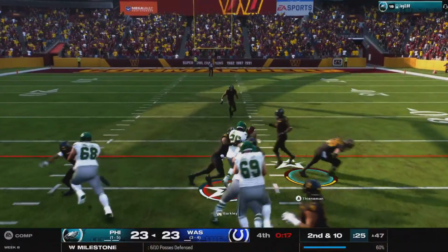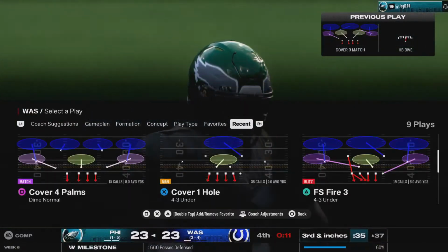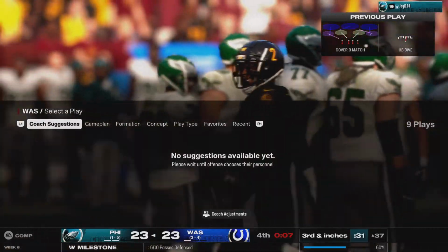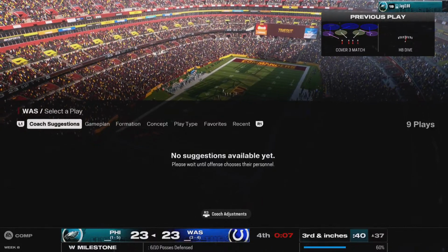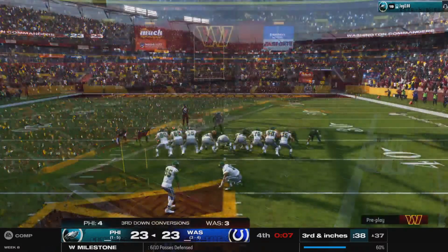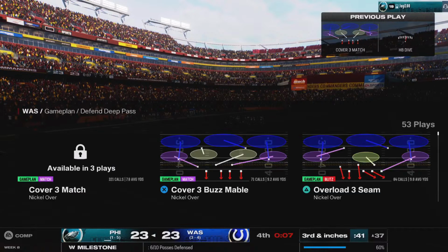Barkley trying this up the gut, and he rips off good yardage, but it will not move the chains. Now with just 7 seconds left in the game, we've got a timeout. This game now resting on the leg of Jake Elliott. So here's their 3rd and final timeout. 7 seconds left in this game.